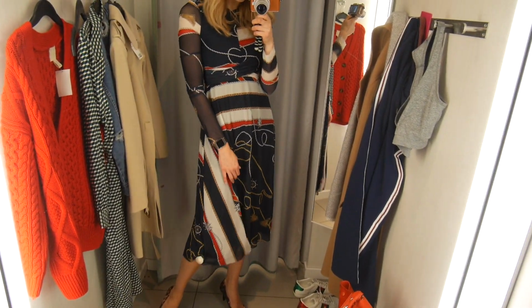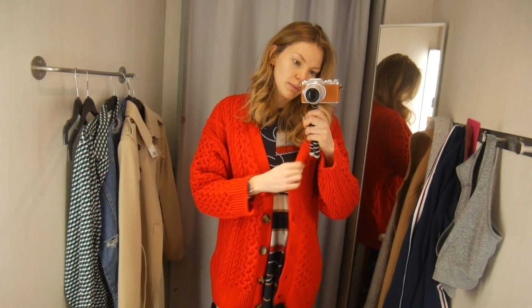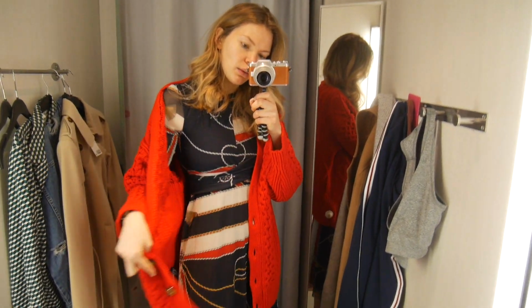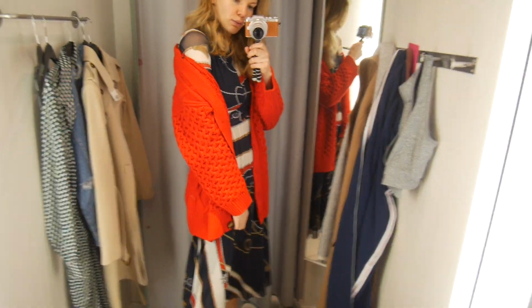Pretty, I quite like it. I think it will look really nice with boots as well. And I wanted to show you this big chunky red cardigan. It's like a cable knit with tortoise shell buttons, and it's really, really nice.